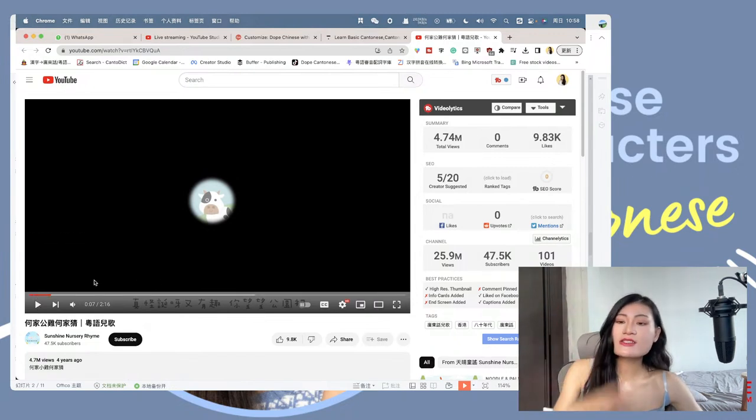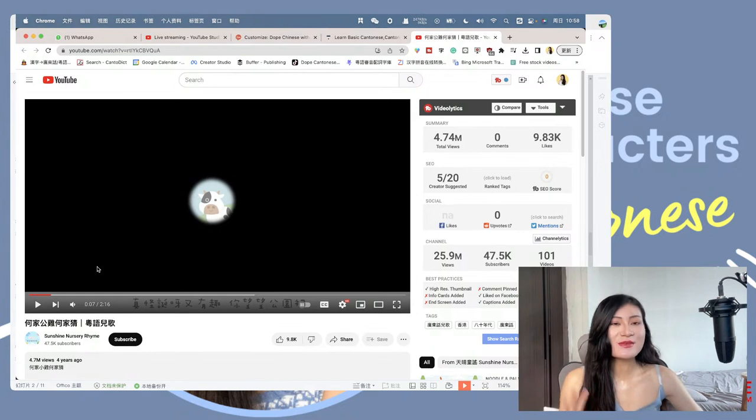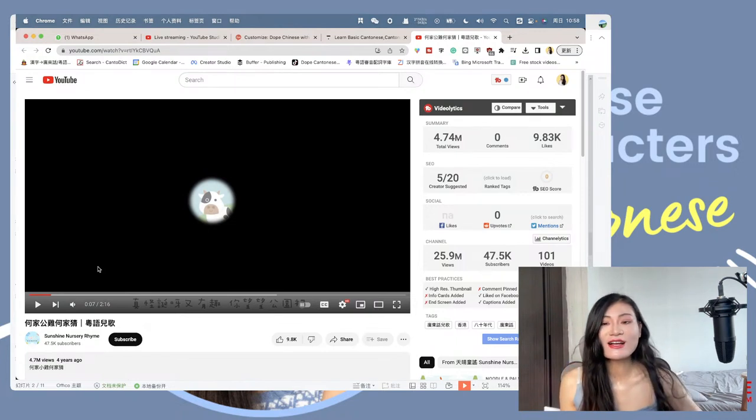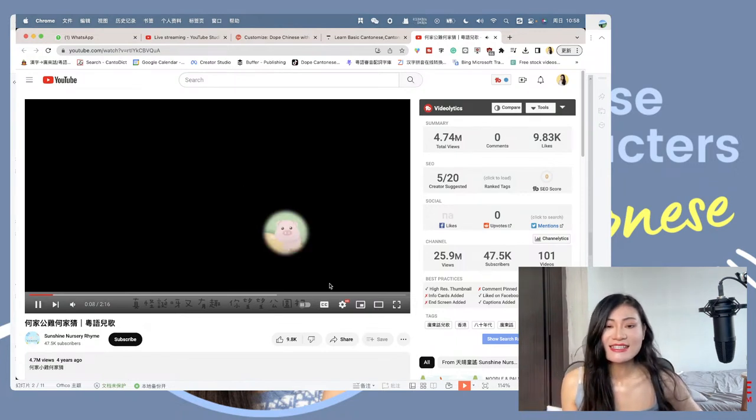So this song is a kid song. It's a very typical song. I listened to lots of this kind of song when I was a kid. So this song is called 何家公雞何家差.